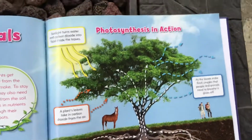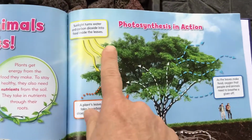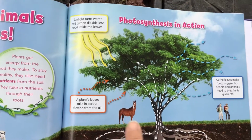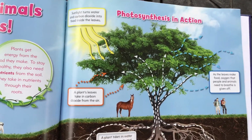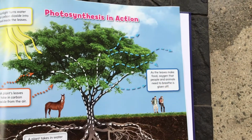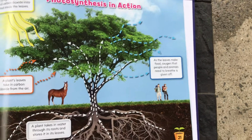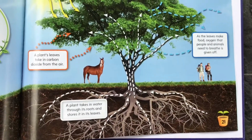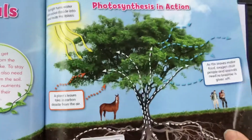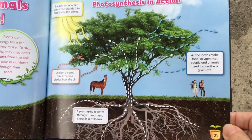This is photosynthesis in action. Sunlight turns water and carbon dioxide into food inside the leaves. A plant's leaves take in carbon dioxide from the air. As the leaves make food, the oxygen that people and animals need to breathe is given off. A plant takes in water through its roots and stores it in its leaves. So this is photosynthesis in action.